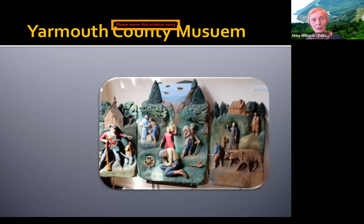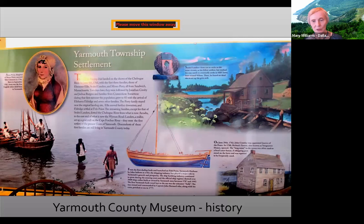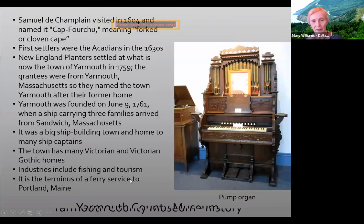I did visit the county museum. That was always nice. This is too small to see, but shows some of the settlers. A little bit about it. So Champlain visited in 1604. He named it Cape Fortune, meaning forked or cloven cape. I didn't show you the map long enough. It looks like a little cloven hoof down at the end.